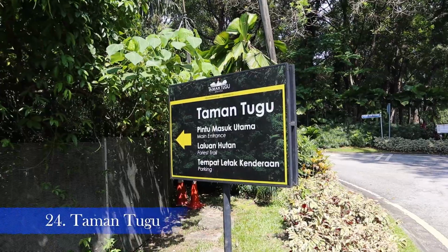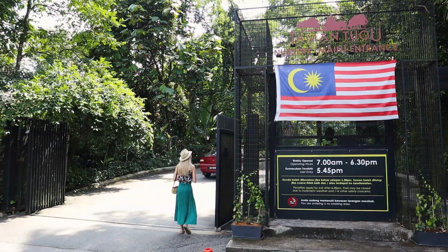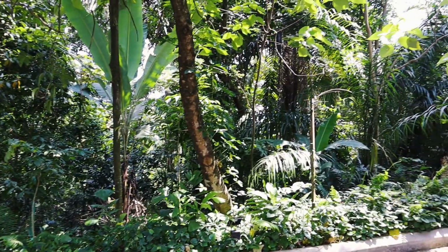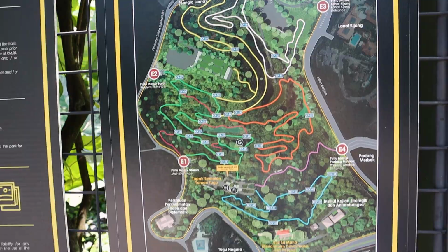It is really peaceful and quiet on these streets. We can hear the birds and we are starting to see a lot of trees and a lot of vegetation. Can't wait to discover these gardens. Taman Tugu is a 66-acre green lung right in the heart of Kuala Lumpur, which will be preserved and conserved for future generations.